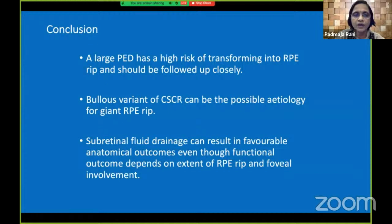So I would like to ask the panel whether anyone has come across this kind of case, what could be the predisposing factor for him, and also what is that unusual PED nature that we saw initially when he came. Thank you.